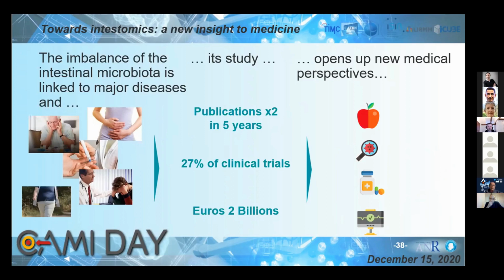It's exponentially growing, about twice as many publications every 5 years. About 27% of the clinical trials are devoted to this type of pathologies. And if you look at the markets, it's about €2 billion a year. So, of course, having the possibility to have an impact on this is very important in various domains, such as nutrition, such as also diagnosis, such as therapy, or also monitoring of therapy. So this is our target. Next, please.